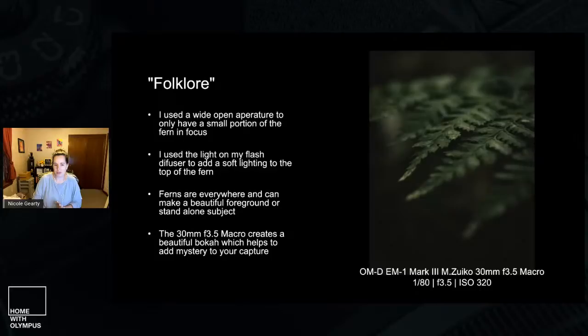I used my aperture wide open because I wanted only a little bit of the fern in focus, just to add more mystery. And then I used the light on the top of my diffuser to add a really soft lighting to the top of the fern. I didn't use my flash on this photo. I just used that light that was on my diffuser.